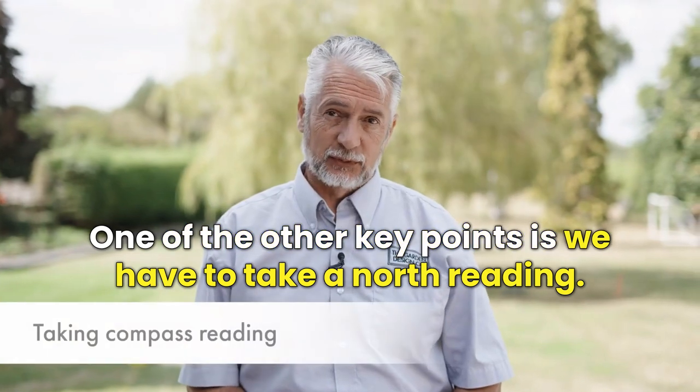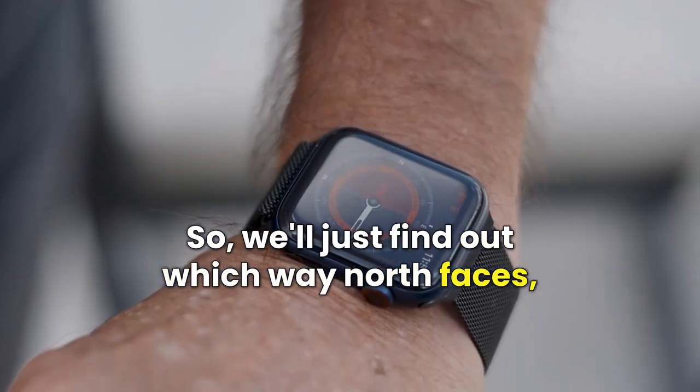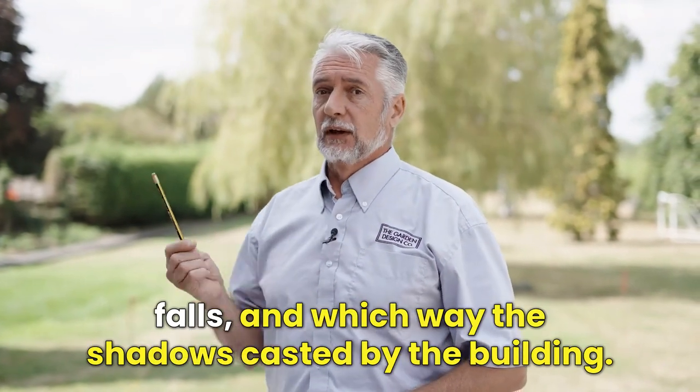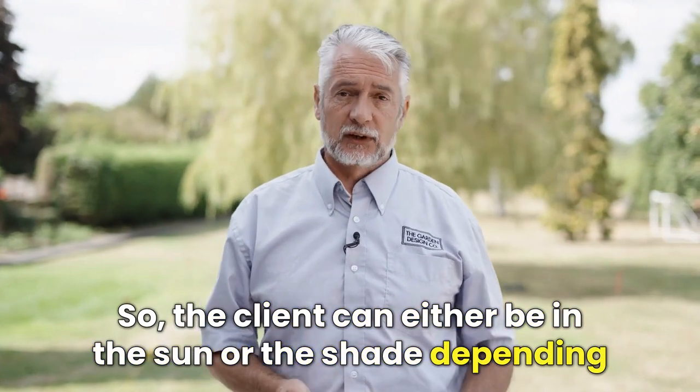One of the other key points is we have to take a north reading. So we'll just find out which way north faces, which in this case is that way, about 85 degrees. That way we can determine which way the sun rises and falls and which way the shadows are cast by the building. So the client can either be in the sun or the shade, depending on what their requirements are.